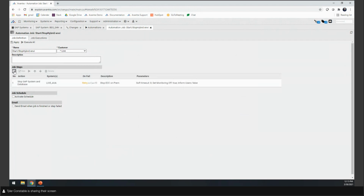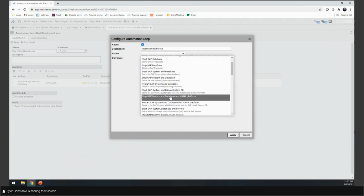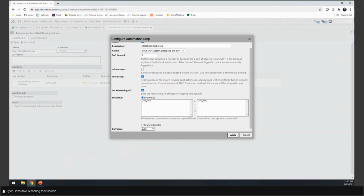Now the next step is to stop BW up in the public cloud. And I don't only want to stop SAP and the database, which I'm doing on the on-prem system. I also want to bring down the public cloud server as well. So I'm going to come in here and say stop SAP system, database, and servers. All right, I'll select my systems. Again, one system, 1,000 systems, doesn't matter. And if this fails, I'm just going to have it stop.